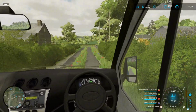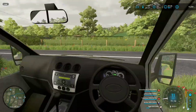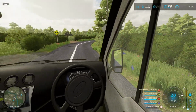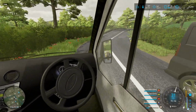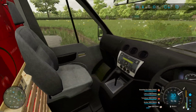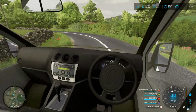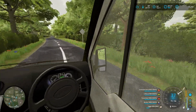Hello one and all, and welcome back to another episode in Lisky Farm. I am fully loaded to the brim, and I also have a trailer behind me because I couldn't fit everything into the van. I'm making my way to the sheep pen where I'll load the wool and check the state of the water level, and if needed I will refill the water trough.